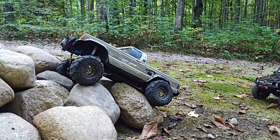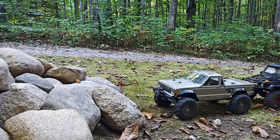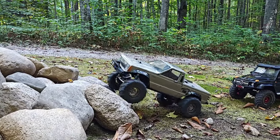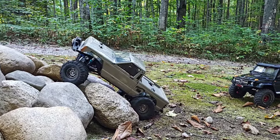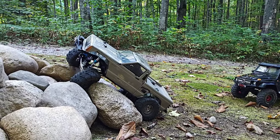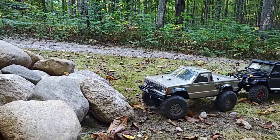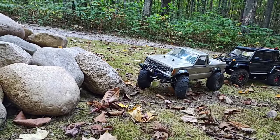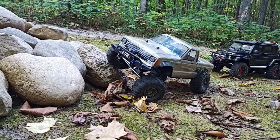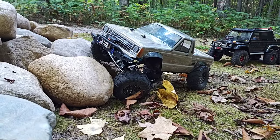Steering servo is a Savox SW0231. And we're still running the stock motor, which I believe is a RedCat 17 turn 550. As far as suspension, we've got 110 millimeter shocks all the way around with a set of RC4WD King Off-road oil-filled shocks. So we've got great suspension and great articulation with the vehicle.